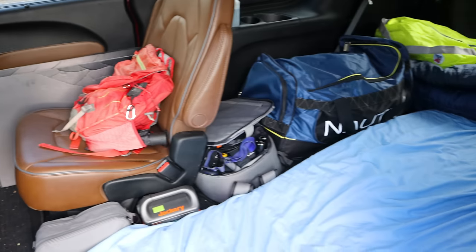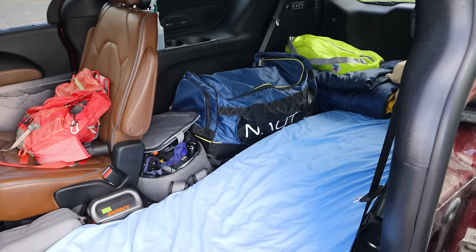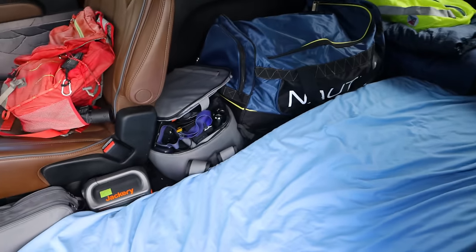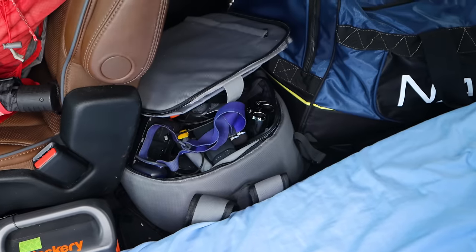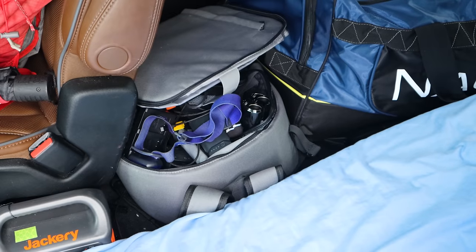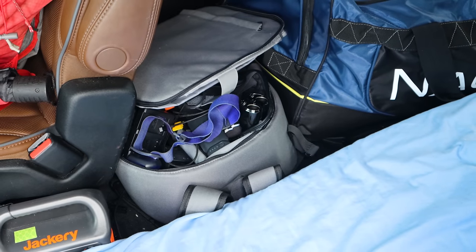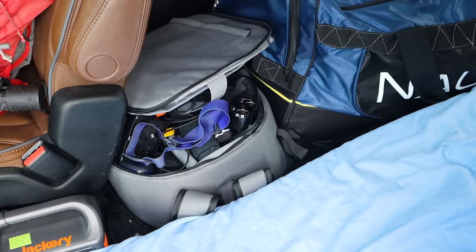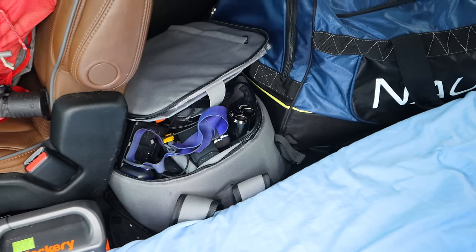So I flew in to where my sister lives, and I flew in with this bag checked and this bag as my carry-on bag. We're not going to get into what's in this bag too much. This is my camera bag. It has a laptop and lots of cameras and batteries and cables and all sorts of things in there. It's not super interesting or super relevant to the topic of this video. That topic being flying into a place and then borrowing or renting a car to go on adventures in.